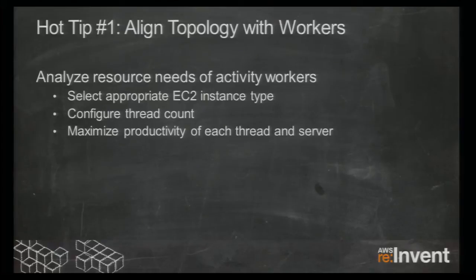Of course, every activity worker's job will vary, and the resources they need will be different. So you just need to consider that and have the activity workers running on a properly configured server with the right number of threads. Were you able to drive higher CPU per instance using activity workers?